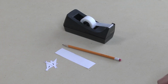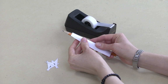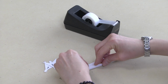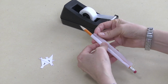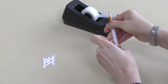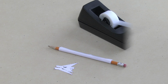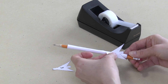Next, wrap the rectangle around the pencil and tape it so it forms a tube. Make sure you do not tape the rectangle to the pencil. Tape the fins to the bottom of the rocket. The fins should be on opposite sides from each other.